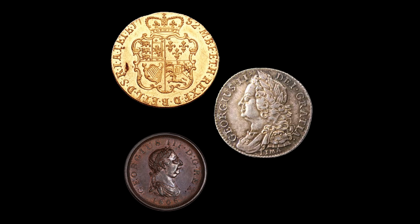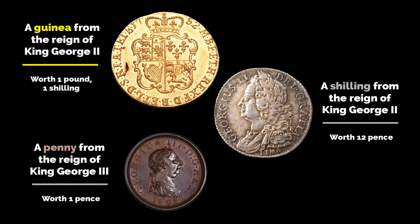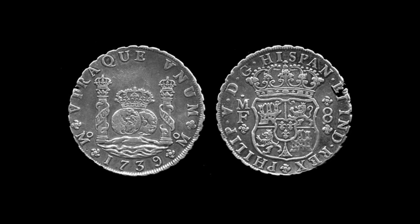No matter what they used as money, prices in the English colonies were still generally listed in the English units of pounds, shillings, and pence. Now, these coins were only occasionally seen, but that didn't matter. The Spanish dollar was actually more common.